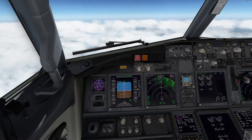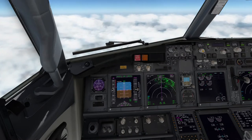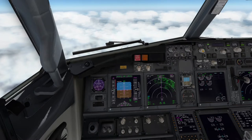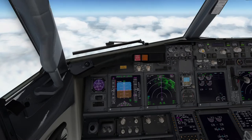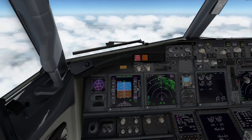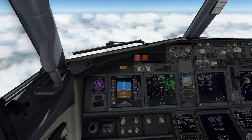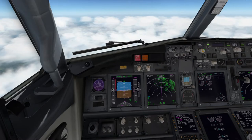And see, this is where I am not a big fan of this plane. Bear with me here as I get the aircraft back down to the right altitude. And of course, using trim. And to me, that's the worst thing in the world to use. Thousand to go. Looks like we might settle down.